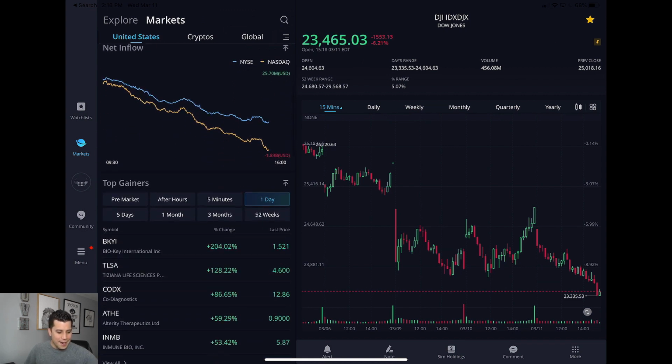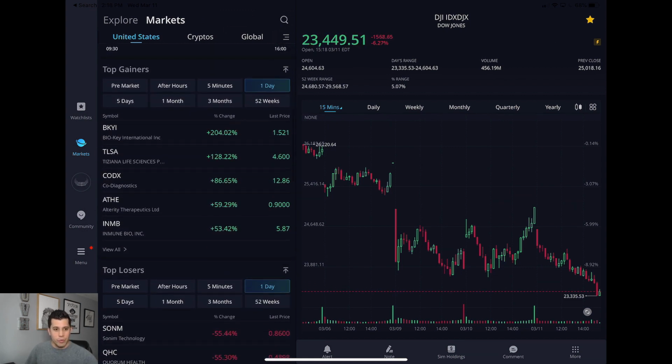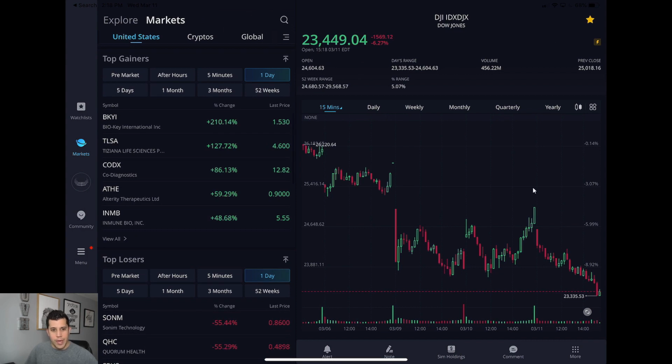They have a top gainer section you can go through, and you can say, hey, what were the top gainers in the last day, the last 5 days, last year, pre-market, after hours. And you can develop on the desktop version. You can't on the app version, but you can actually develop your own scanners and save your own scanners in the desktop version as well. I'm not going to cover that here.